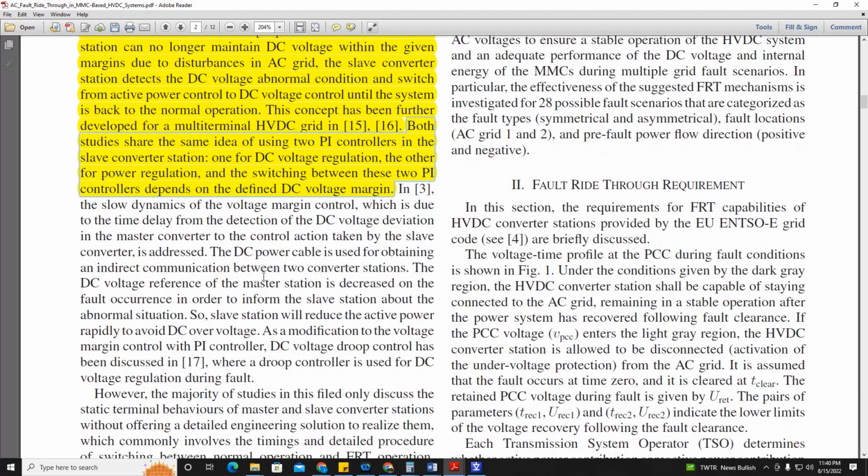The slow dynamics of voltage margin control, which is due to the time delay from the detection of the DC voltage deviation in the master converter to the control action taken by the slave converter, is addressed. Sometimes there are stability issues with the voltage margin, and due to the slow control action, there may be oscillation on the DC link, and overall this measurement may fail. Therefore, some researchers have moved from voltage margin control to voltage droop control.